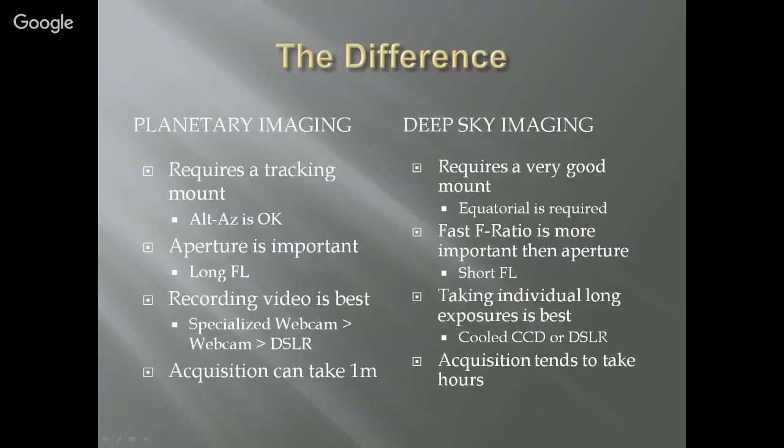So there are differences. The differences. With planetary imaging, it does require a tracking mount, and I'll give you a qualifier in there. You may be able to do some planetary without a tracking mount, but it's going to make life a lot easier.